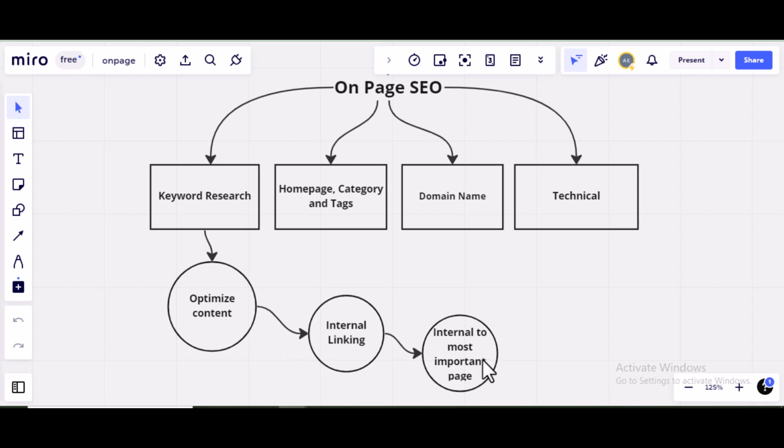And lastly, you interlink to the most important page on your website. This will help that particular post or page rank higher on Google search results. Then another thing about on-page SEO is you optimize your home page, that is your meta description. This helps to tell Google or the search engine what your site is all about. Make sure you put your most important keywords in the home page meta description.